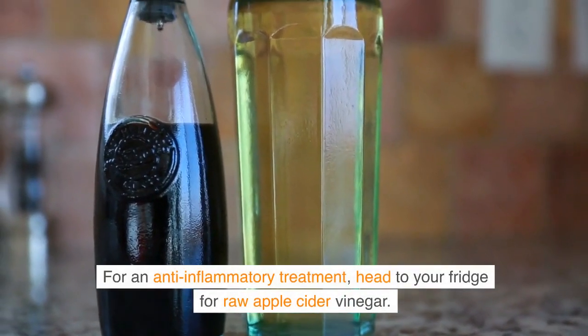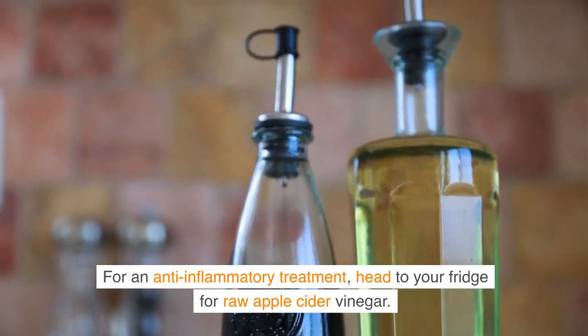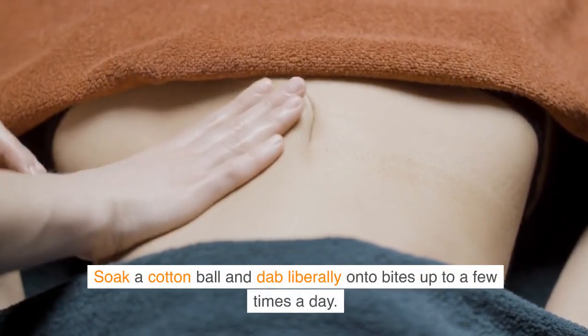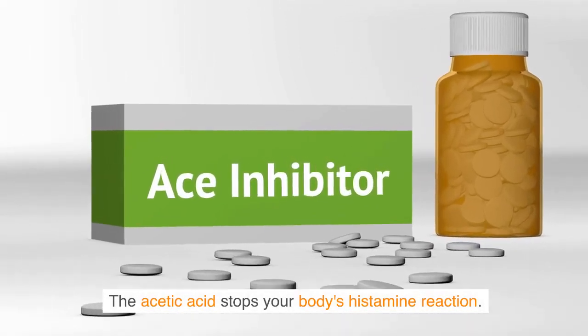For an anti-inflammatory treatment, head to your fridge for raw apple cider vinegar. Soak a cotton ball, and dab liberally onto bites up to a few times a day. The acetic acid stops your body's histamine reaction.